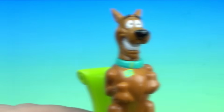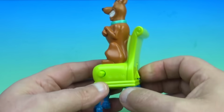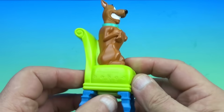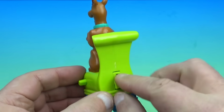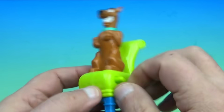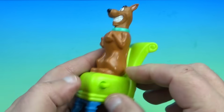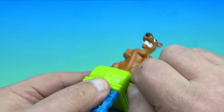And the last one in the set is Scooby-Doo, and you can see he is sitting on a chair, but not just any kind of chair. This chair has a wind-up gimmick and an on-off switch on the back right here. So what you do is you wind them up, and you're going to love this. So you wind them up right here, make sure the switch is switched off. So you wind them up just like so, get them nice and tight.